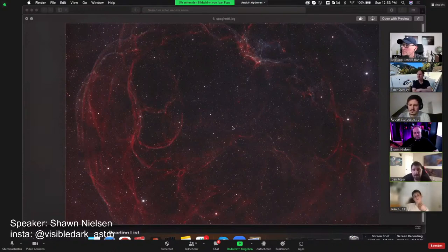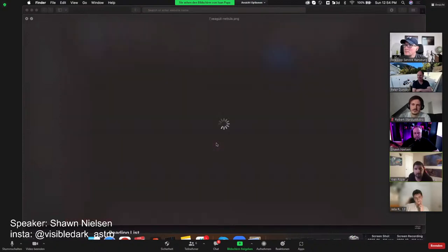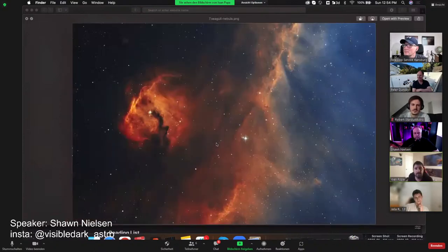The detail from the data collected for 20 hours of both HA and hydrogen is spectacular, because I've seen it done with many, many more hours. But it's not something that I want to publish, just because the core noise was blowing everything else up and I could not process it. So the last image I've been working on is the seagull. This is with the Hondas.